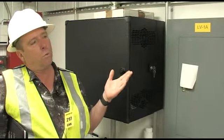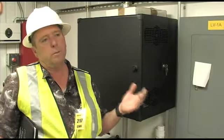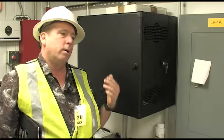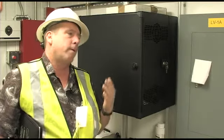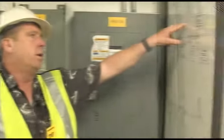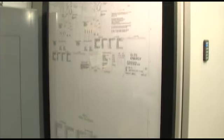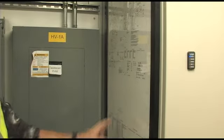This unit is cooled with two 7.5-ton redundant Trane RTUs. They have an economizer that operates when the cooling outside is below, I think it's 72 degrees. I'm not certain of that. I can explain better when we get to that aspect. There's a one-line diagram in here that shows all the components for each of these two modules, how they're tied into the building, grounding scheme, panel schedules, all the pertinent data that you need to know to work on the system.